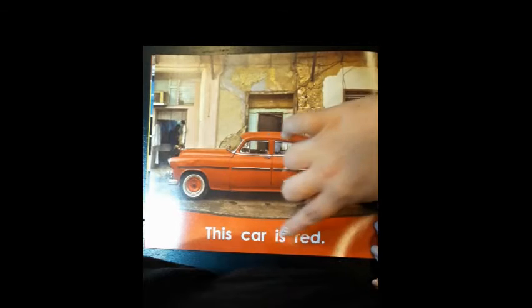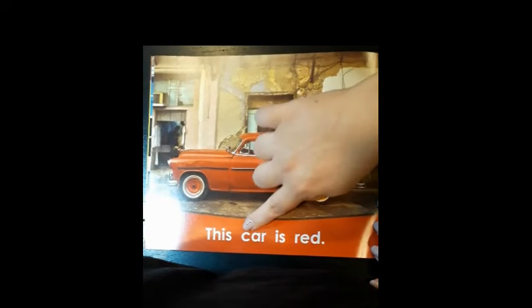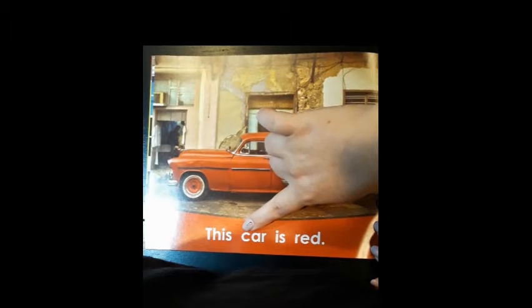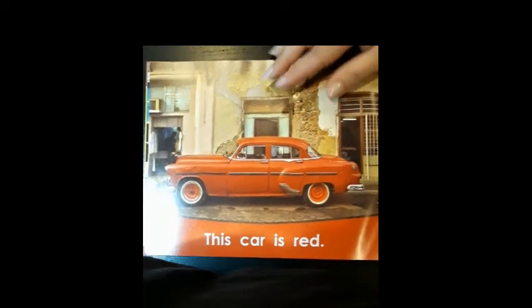This car is red. Boy, that's a cool car. Car starts with a C. It says K, K, car. That's a pretty neat car.